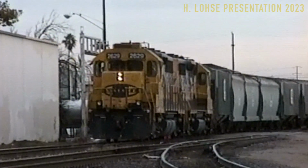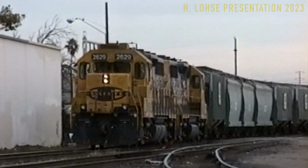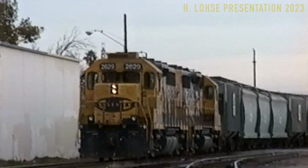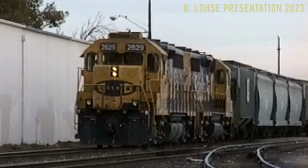Consecutively numbered yellow bonnet GP35Us are in charge of switching cars at Mormon Yard. BNSF 2629 and 2630 would later be rebuilt into GP39-3s.